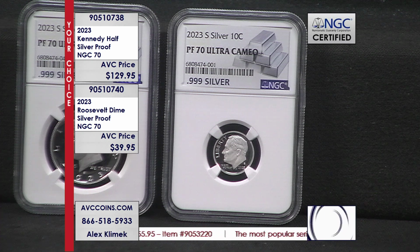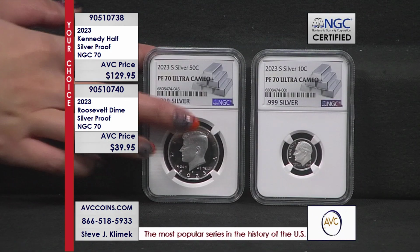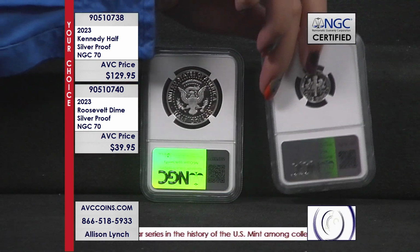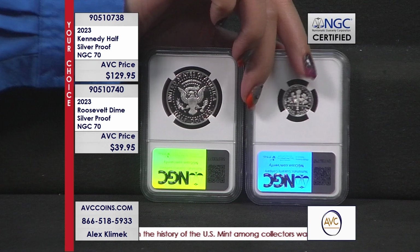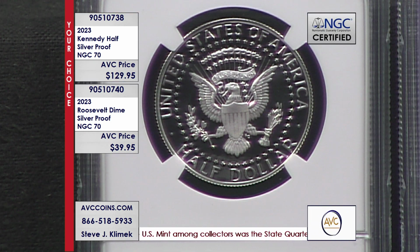So now the 2023s are out. The continuation goes on. Right now, both of these have a population of less than 400. So if we're less than 400 of them right now known, and we're already 60% of the proof sets sold in, this isn't going to get to 1,000 this year.